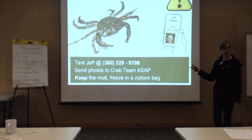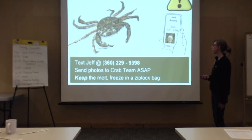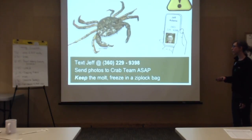If you find a green crab molt, same protocol for calling Jeff in the middle of the night and giving him a hard time and demanding that he come down and help you immediately, wherever he is. You can keep the molt. You can still freeze it in a Ziploc bag. Sometimes they get debris in there that gets kind of stinky. It's up to you. You don't have to.